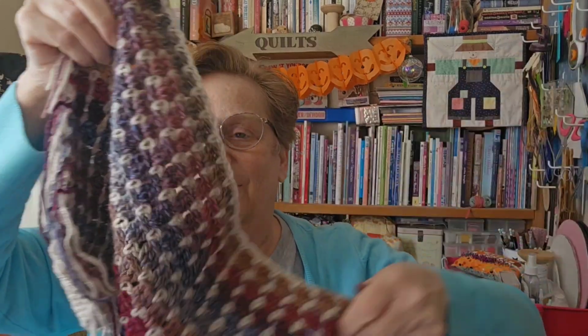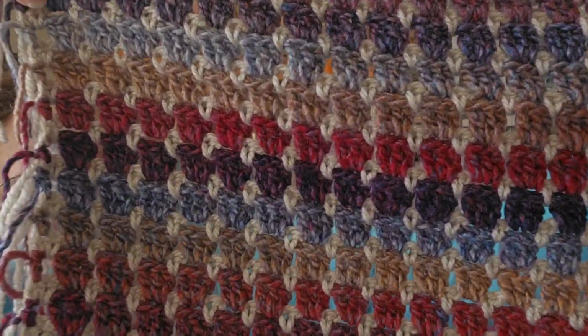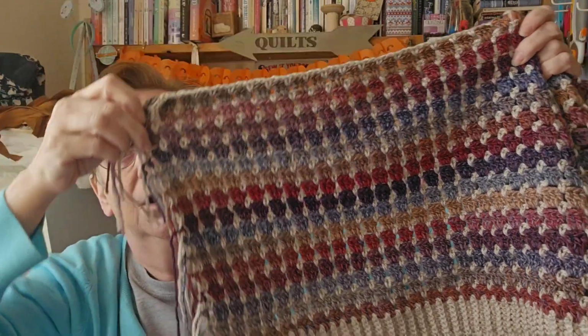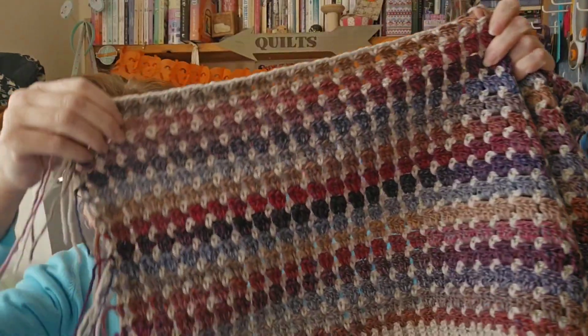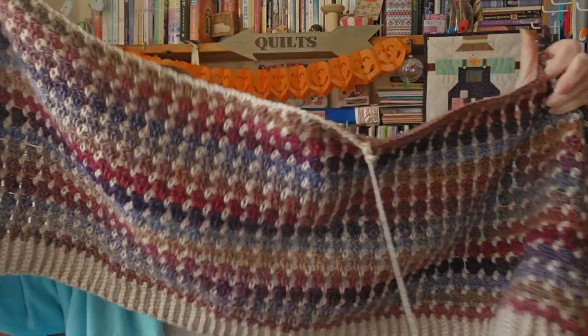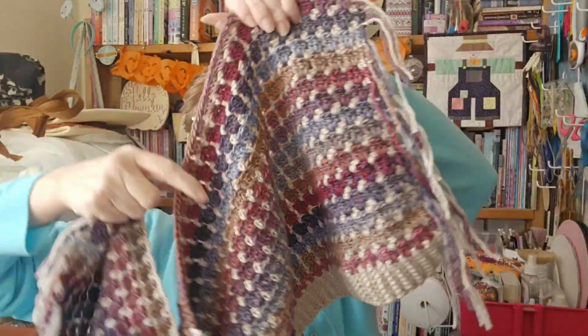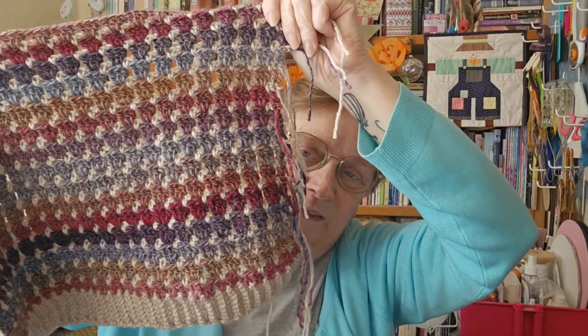Right then, okay, so let me show you what this looks like. I just love this. I really do. So it's a bottom up. It's done in one piece until you get to the armholes, then it splits basically. So this is how it's turning out. Oh my gosh, I love the colours. This Yarnsmith variegated is so nice to work with. It really, really is. But yeah, oh my gosh, I just love it.